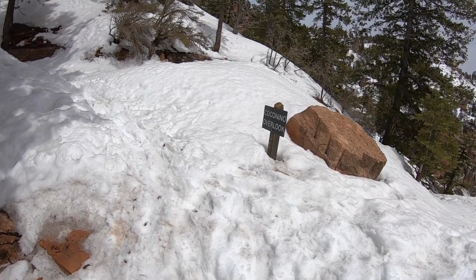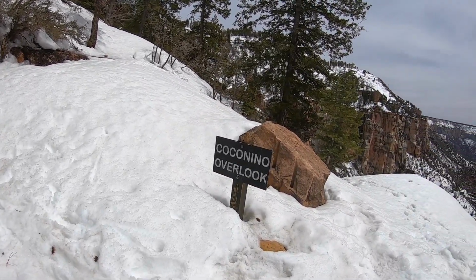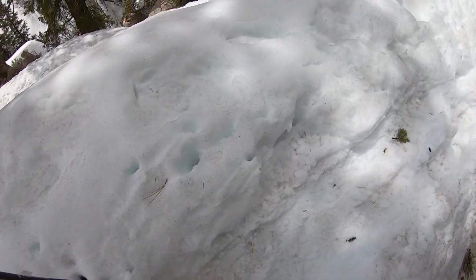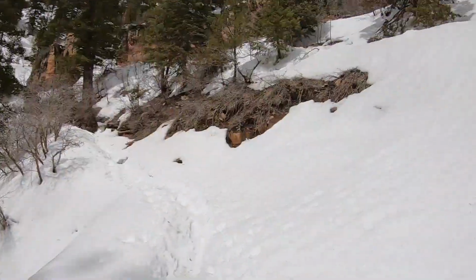You can see how much snow is still on the trail, judging by the sign. That was actually completely covered recently, so it is melting a little bit, but there's still a lot of snow on the ground. And should be about 0.7 miles from the top. And I'm looking forward to being at the top because I got a Coke and some Lay's potato chips calling my name.